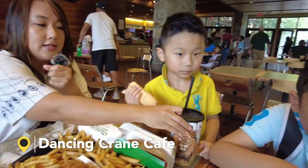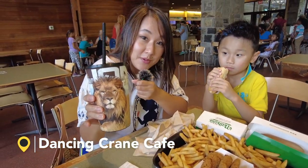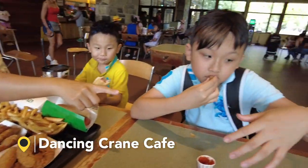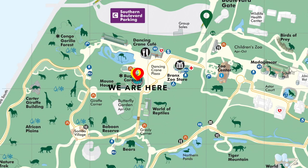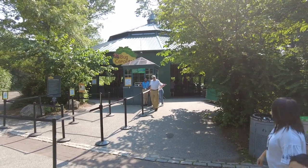We also get the souvenir cup. The price is actually $10. Since we have the membership, it's also 10% off. The cool thing with this cup is a free refill for the whole day only. They're gonna give you that blue bracelet as proof, so then you can come and just get your free refill for the drink. All right, but carousel, oh, it's actually carousel.